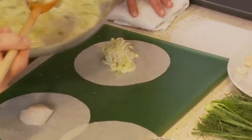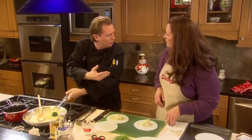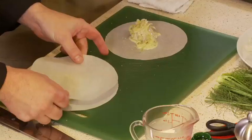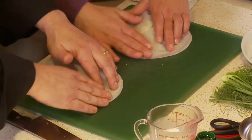Now, as I said earlier, the sambuca really amplifies the licorice tone of the fennel. Okay. Now, are you ready? Now for my lesson. I'm a little nervous. Place the other piece of parchment paper here over the top. Okay. Our lid.